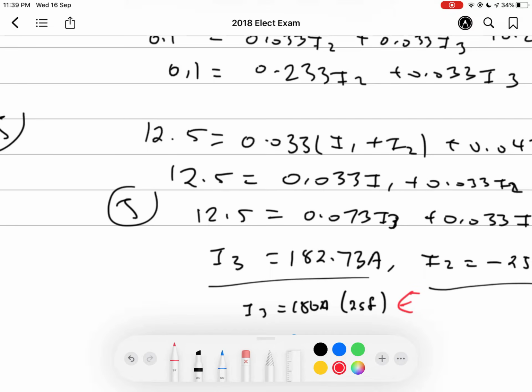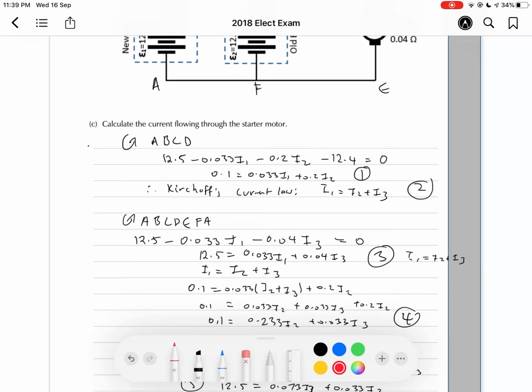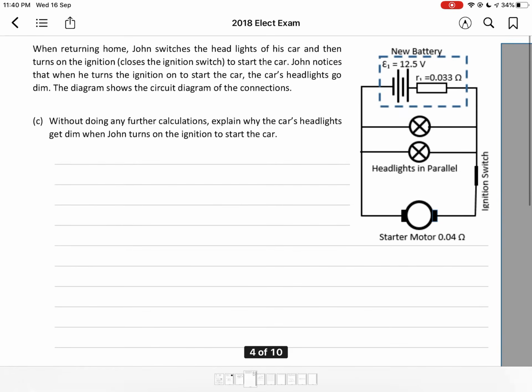To get a merit grade, you need any 2 equations correct, so that's the Kirchhoff equations. So like I said, these equation 1, equation 2, and equation 3, if you can get just any 2 out of 3 of these equations, that will get you a merit. And to get an achieved, you can just get any 1 out of 3 of these equations, and then you get it achieved. Alright, and that's it for that question.